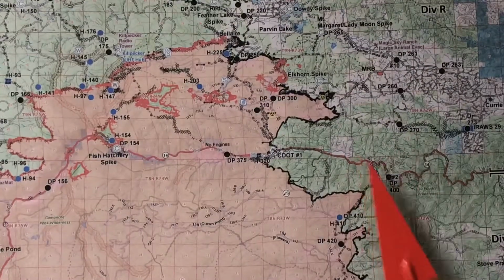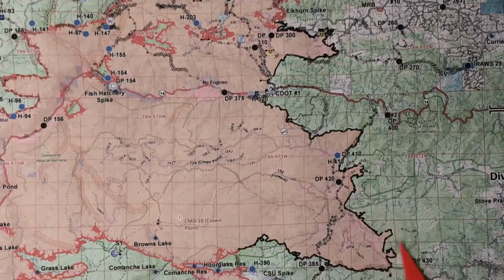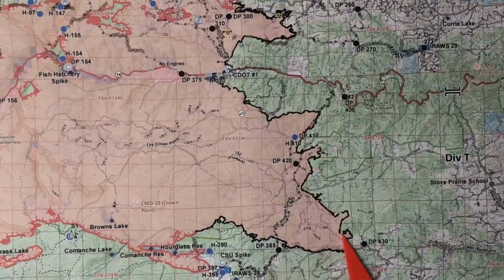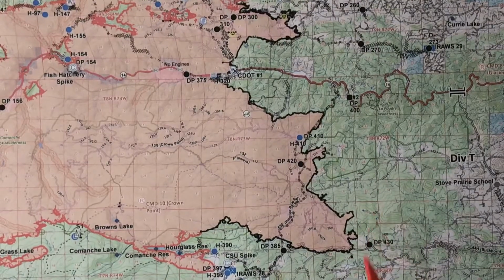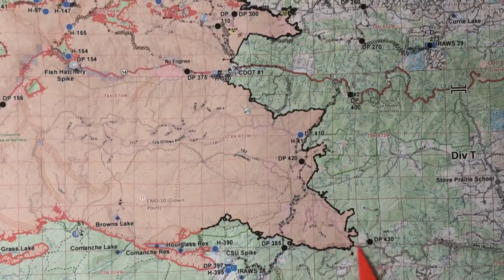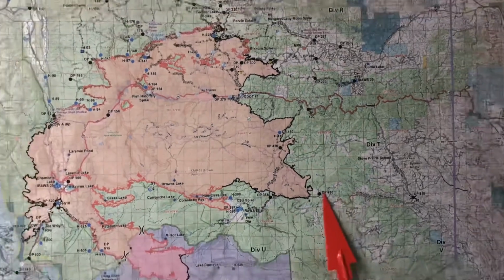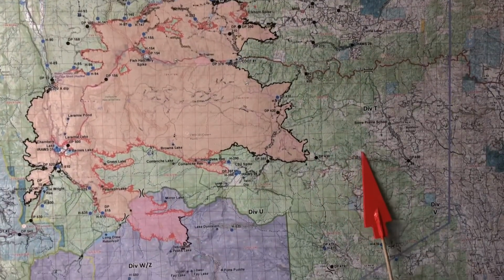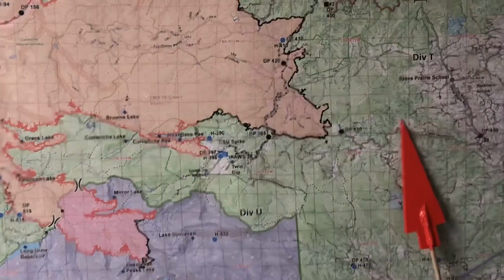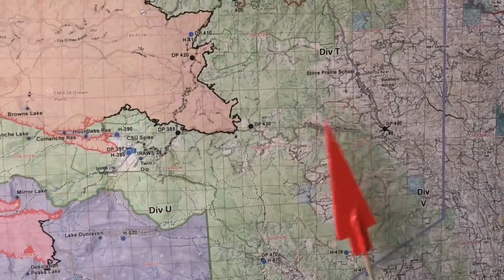Dropping down into Division Tango. Division Tango is still fully contained along that eastern edge where the fire ran into the old High Park fire scar. They are starting to look at this Buckhorn Road too. They're looking out further to the east, identifying any values at risk and doing any structure prep and improvement that they may need to do along the Buckhorn Road.